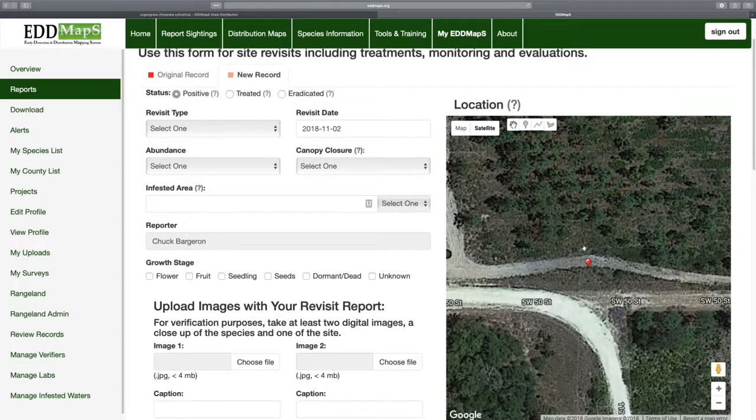Well, I now have the ability to go in and do a revisit on this record, and that will allow me to say, hey, well, I was here on this date, and I was doing an evaluation of that site, and I treated it. Or let's say, I was doing a treatment and I treated it, or I was going and I was monitoring it, and I actually get there and, hey, that infestation of Kogon grass isn't there anymore. So I mark it as eradicated. I upload pictures to go along with it.